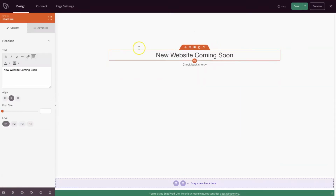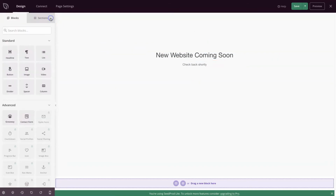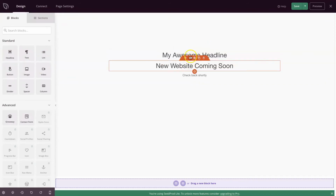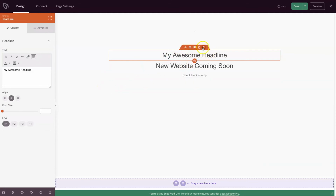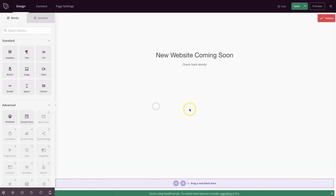So I just dragged in a headline. To get back to the blocks, you just click this blocks icon here, but you can drag in a header, write some awesome headline that's going to grab people's attention, or I mean, in this case, it's really just to express that your website's coming soon. So it doesn't necessarily need to be an attention grabbing headline, but something that makes sense. You can add in a headline, a paragraph.